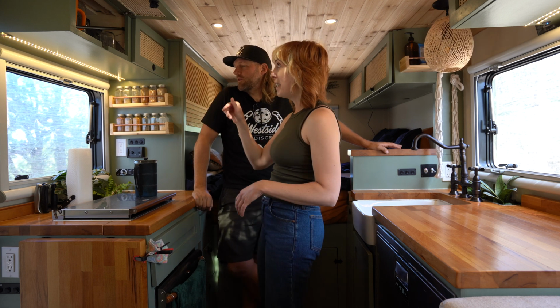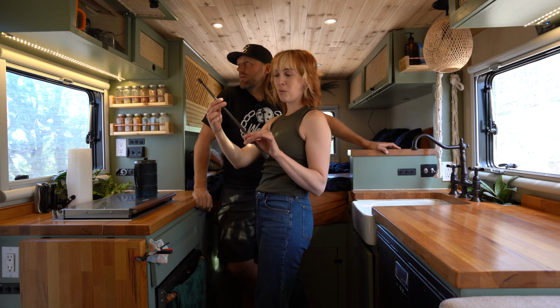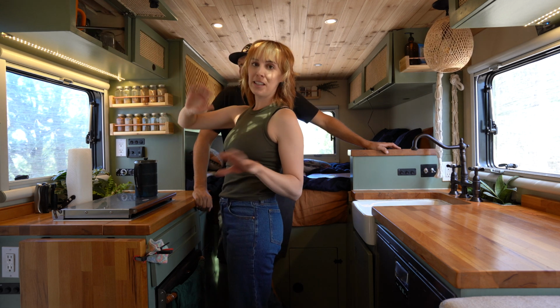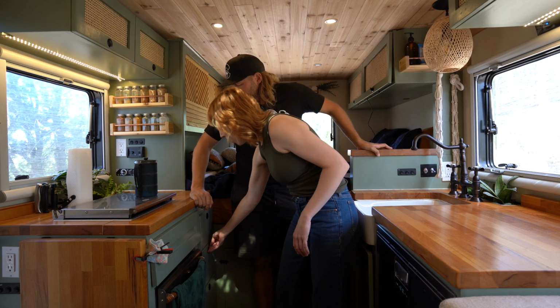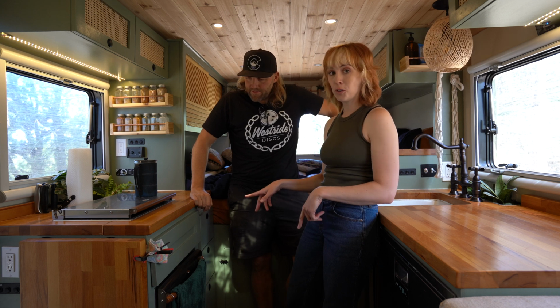Yeah. So we got these tension rods just from Walmart, and we put them in here, and since we did that, we've had no issues. No problems with any of these. These drawers have all stayed in place. The latches were great on those because they're not super heavy.